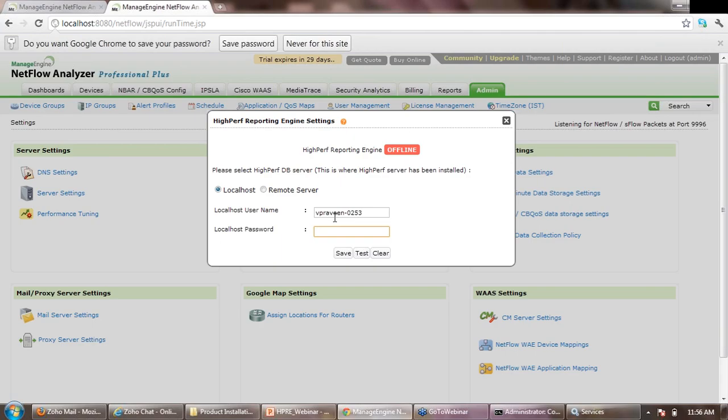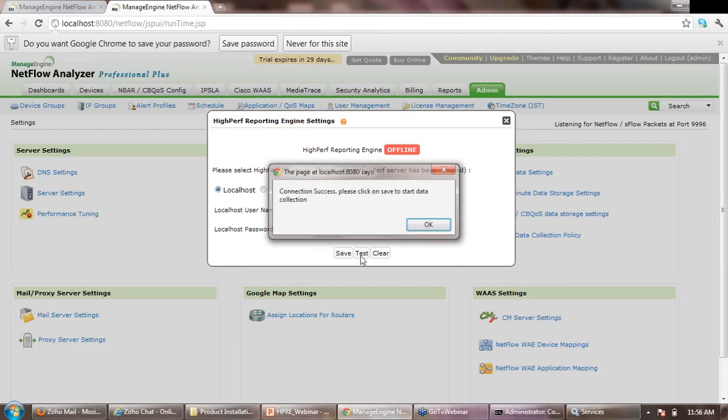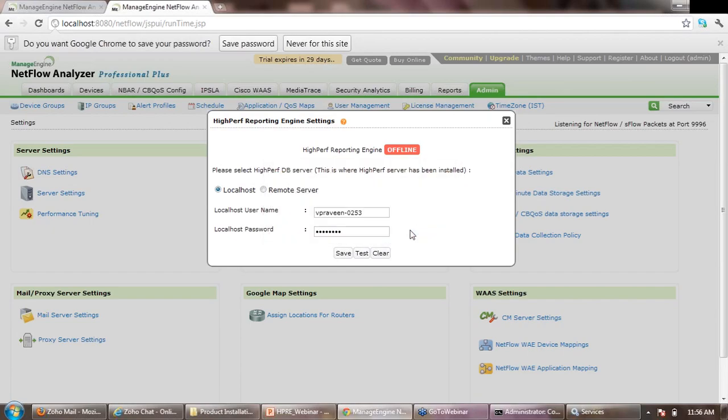Now the next part is to start the DB server. The DB server is already installed. You have to make sure that the service is running. The service name will be vector-wise. Make sure that it is running. It is started now. Now you have to start your Netflow Analyzer. I'm starting the Netflow Analyzer. So it is started now.